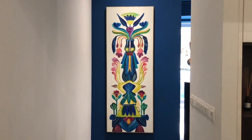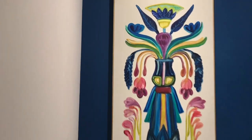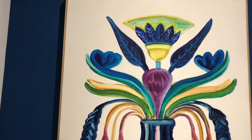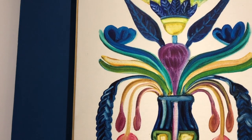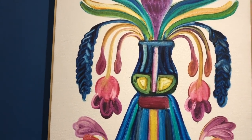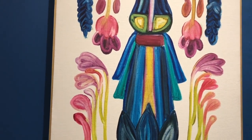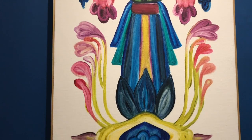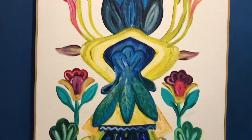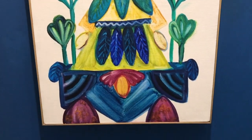So let's take a closer look at the work. As previously mentioned, you can see many aspects of flora and fauna, of birds, and very tropical looking plants. And in Eden Hall itself, it really enchants the whole place. It's as if the place has come to life with Chloë's works.